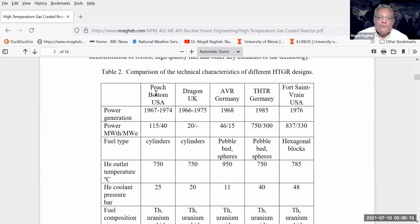In the United States, a plant was built at Peach Bottom, operated over the period of 1967 to 1974. I'll show you pictures of it. The Dragon was a system built in the UK around 1975. Germany had two pilot plants built, the AVR and the THTR, and THTR stands for thorium high temperature reactor. See, thorium is prominently shown here. The designs include two approaches: the pebble bed design, with pebble spheres, that was pioneered in Germany, and in the United States, a plant that operated for a while that used hexagonal blocks of graphite.